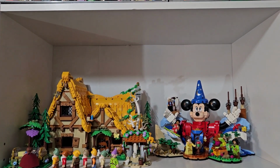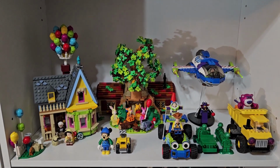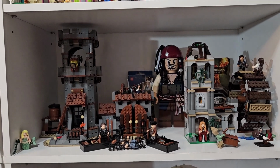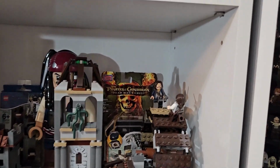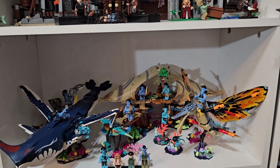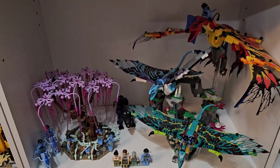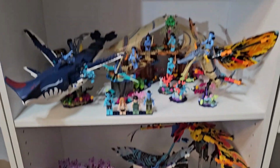We got some Disney, more Disney, and Toy Story. Pirates of the Caribbean. A non-Pirates of the Caribbean item, it's the Mega Bloks compass. Ooh. We've got Avatar 2 with the Metkayina people, and Avatar 1 with the Omaticaya people. I really like Avatar, so I have all of the sets.